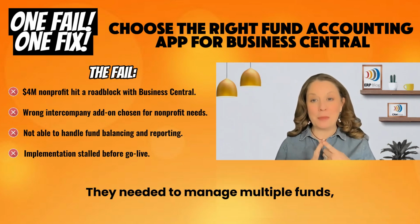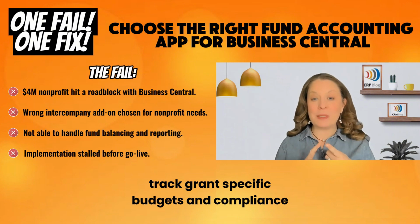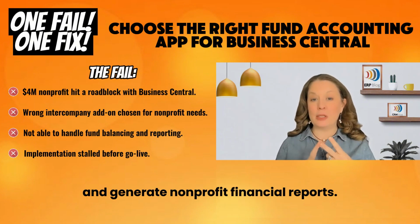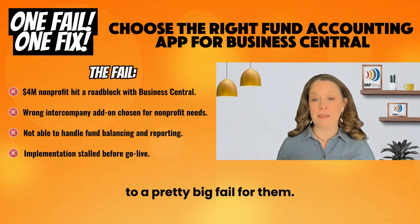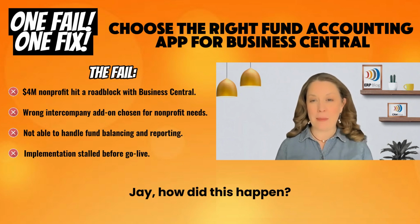They needed to manage multiple funds, track grant-specific budgets and compliance, and generate nonprofit financial reports. But choosing the wrong add-on for Business Central led to a pretty big fail for them. Jay, how did this happen?